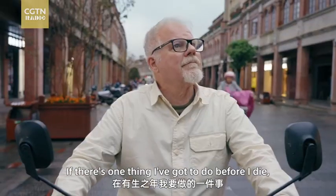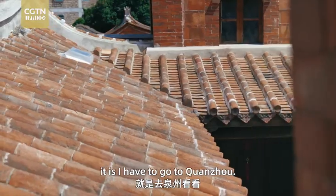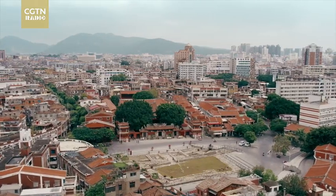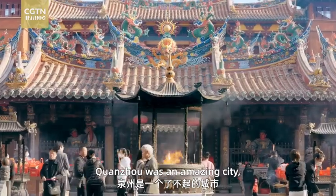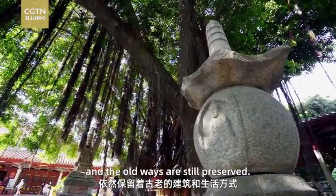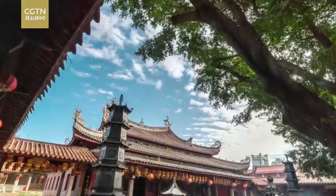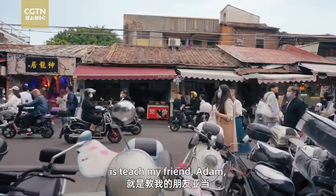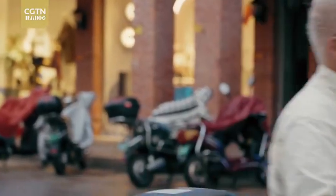If there's one thing I've got to do before I die, it is that I have to go to Quanzhou. Quanzhou is an amazing city. The old architecture is still preserved, and the old ways are still preserved. Another thing I have to do before I die is teach my friend Adam to learn Chinese.